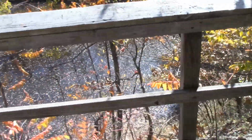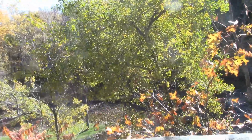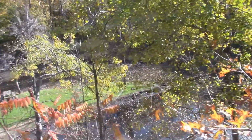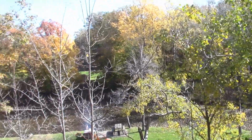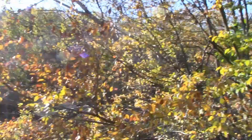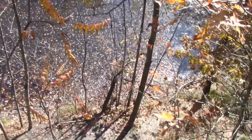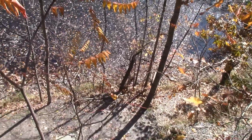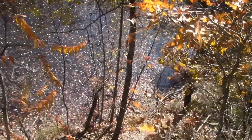Oh, looks like we got a little overhang right here. You can look out. Doesn't look over the river, I don't believe. It's like a little pond. You can look out at all the nature. Get some good pictures right here. Look back down. You can see why they call this the ledges. That's definitely a ledge right there.